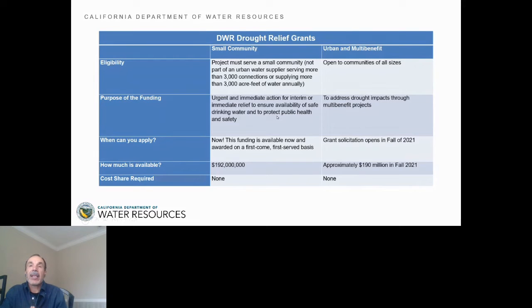Now, the purpose of the funding. As was made in the legislation and the trailer bill of the budget, these are meant to provide immediate and interim relief to ensure availability of safe drinking water to the communities. So that's the purpose of both programs, to address drought impacts. In addition, the multi-benefit component addresses impacts that go beyond drinking water and includes multi-benefits such as ecosystem restorations and those kind of things.